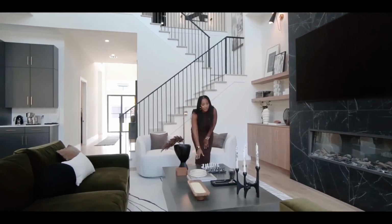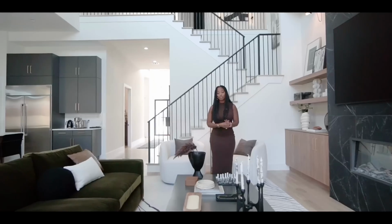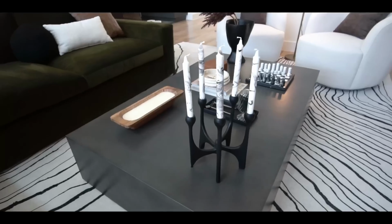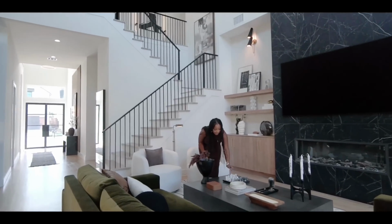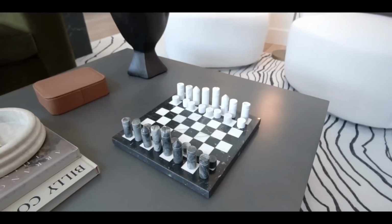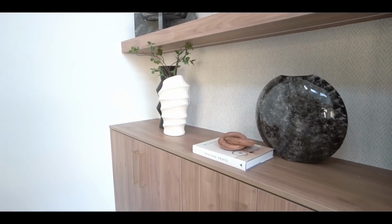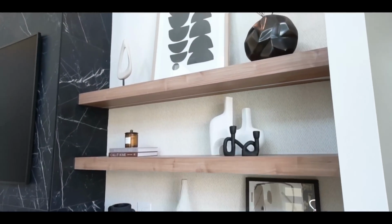Next, we decided to add this concrete plinth coffee table. This thing is huge. It was super heavy to bring in, but loved it, and I think it fits the space really, really well. We decided to just go with neutral accents, lots of marble touches. This really cute marble chessboard makes a great talking piece and something to do whenever you're entertaining. So again, we have another marble piece here, this large bowl, and this little decor piece as well.